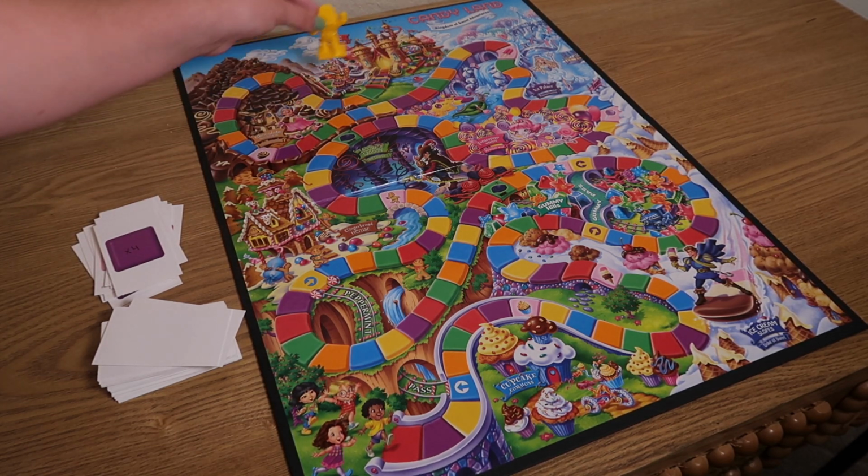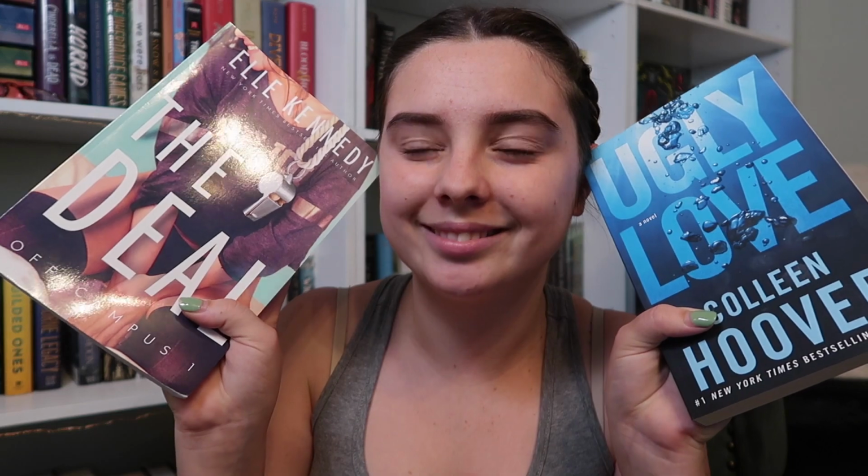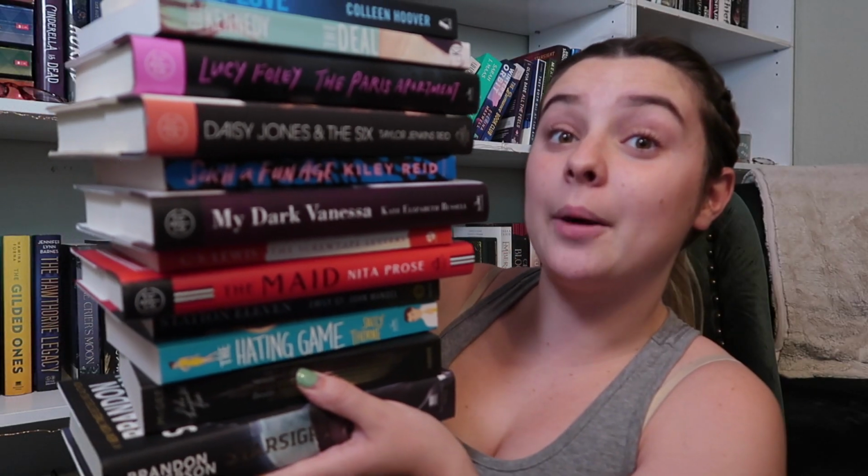1, 2, 3. Yay! Okay, lastly, we got another purple tile, which stands for romance, which is perfect because now I can add both of these to the TBR. So both of these are going on the TBR. I'm very excited.